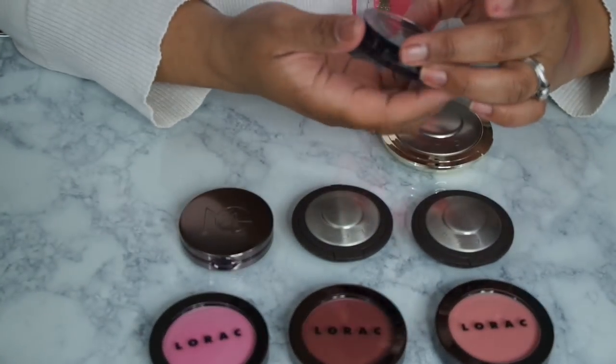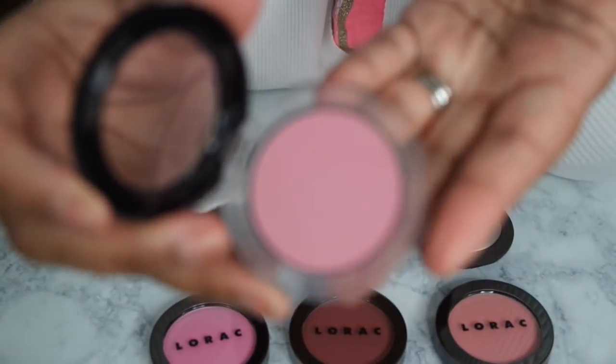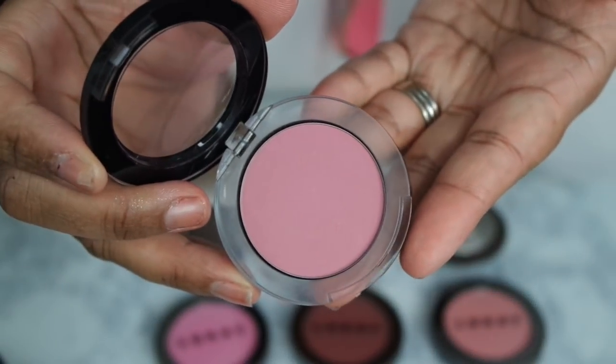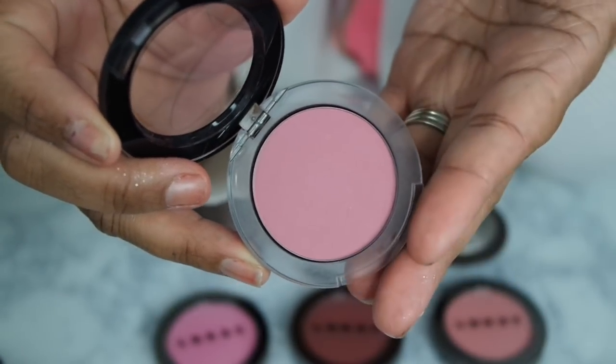And then probably about 8 months ago, they came to Ulta, and I picked up Plum because, of course, you know me and my plummy type of mauvey colors. So I picked this one up and absolutely love it.